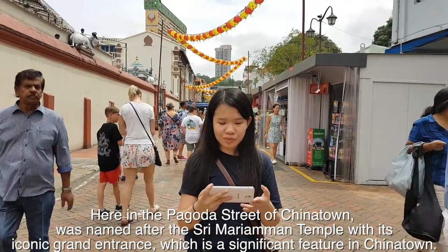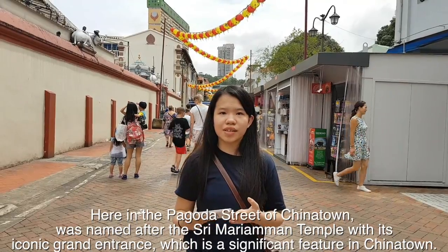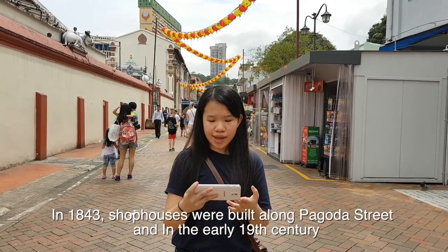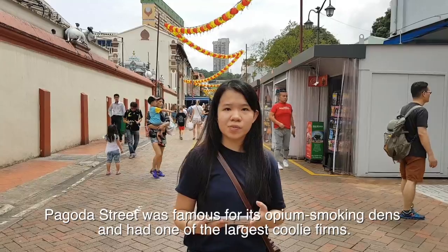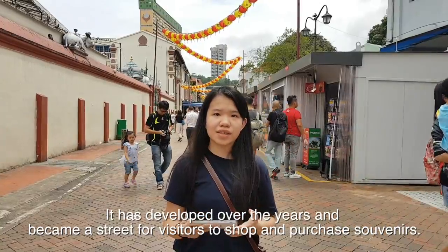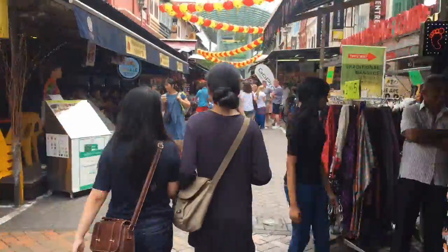Pagoda Street in Chinatown was named after the Sri Mariamman Temple with its iconic grand entrance, which is a significant feature in Chinatown. In 1843, shophouses were built along Pagoda Street, and in the early 19th century, Pagoda Street was famous for its opium smoking dens and had one of the largest coolie firms. It has developed over the years and became a street for visitors to shop and purchase souvenirs.